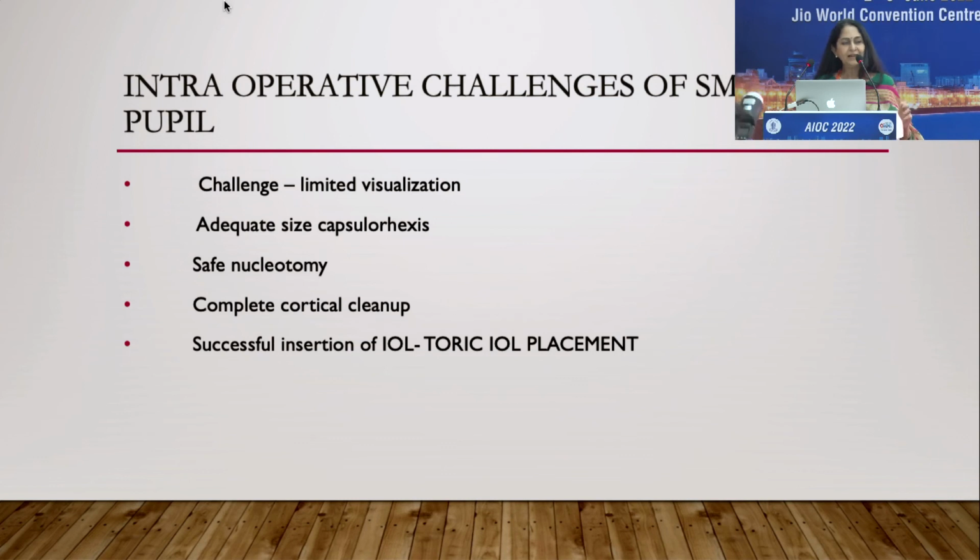The intraoperative challenges of a small pupil are really a lot, because number one, it limits your visualization, and once that happens, there's a series of problems that can happen. Number one, your capsular rhexis may not be an adequate size. Once that happens, your nucleotomy will be compromised, because you will not know how long a groove you have to make and how you are going to split this nucleus. There could be an incomplete cleanup. The pupil may come down even further, and there may be an incomplete cortical cleanup, or a fragment of the nucleus may be left behind, which causes inflammation.